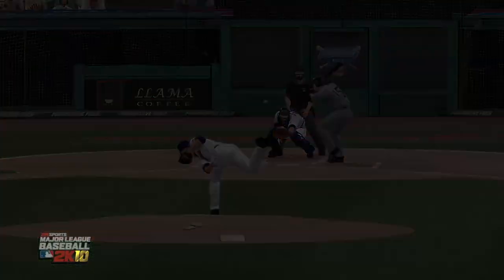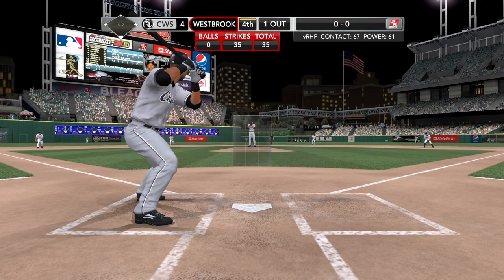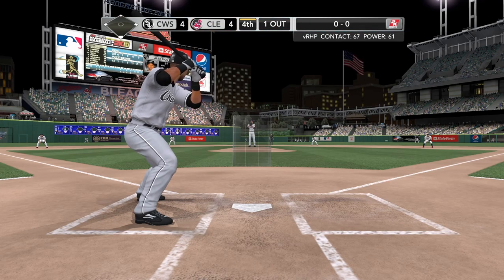Swing and a miss on the sinker, one away. Big, big break on this pitch. He clocks in at 89 miles per hour. That's a lot of break for that hard of a pitch. One out, and Alex Rios at the plate.